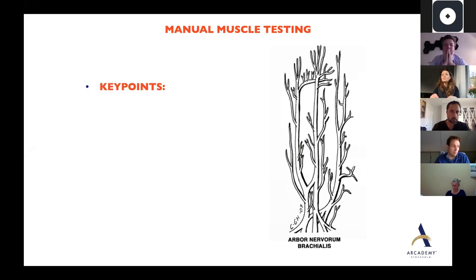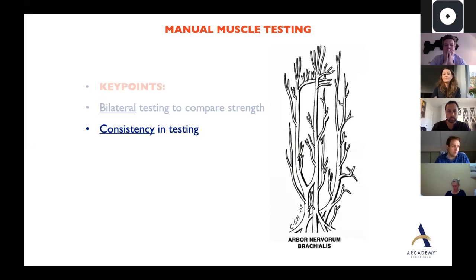So the key to doing the manual muscle testing is to always do bilateral testing to compare strength. Of course, you may have patients that have bilateral problems. More common than not, though, is that they have one side that is worse off than the other one. Remember to always be consistent in testing. So even if you have a carpal tunnel syndrome, always start by testing the pectorals and the deltoids, et cetera, et cetera.